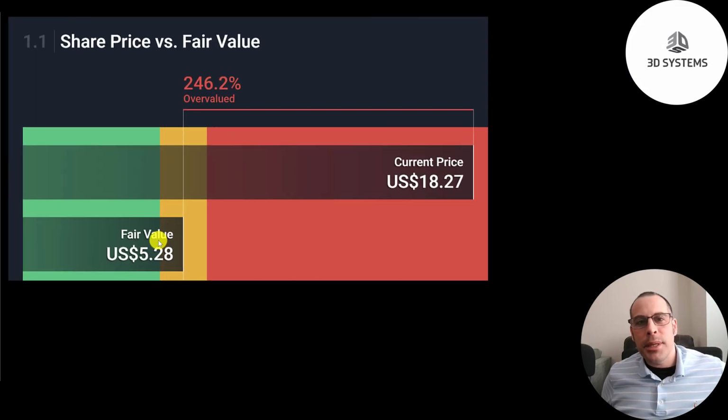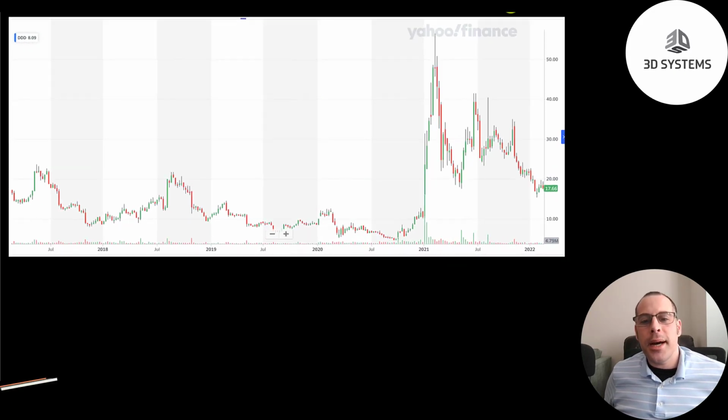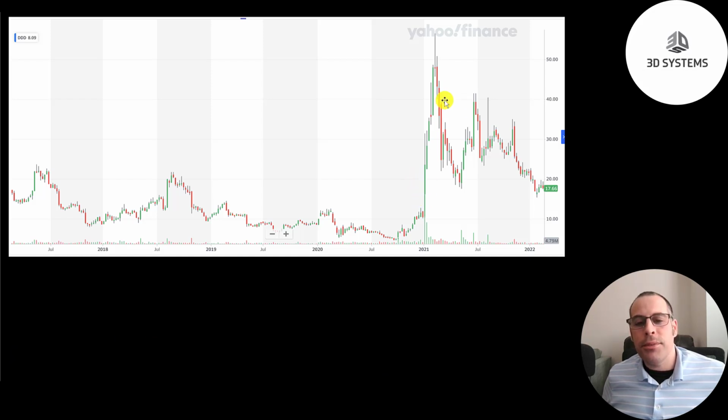The website Simply Wall Street, their valuation is $528. They're saying the stock is really overvalued. 3 analysts priced this stock, and the low is 22, the high is 24. This is where the stock has been trading the last 5 years. So for a really long time, the stock went nowhere. And you could see there was a lot of buying activity in the beginning of 2021. Part of the reason is we were looking at 3D printing companies to help fix the supply chain issues.